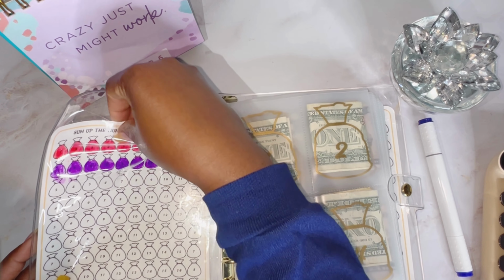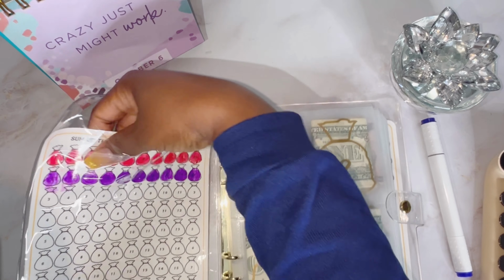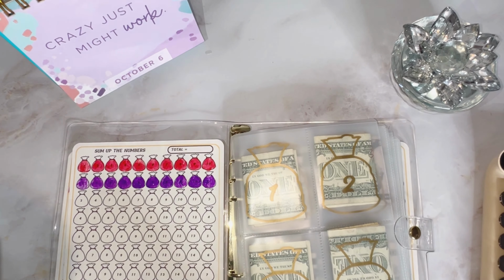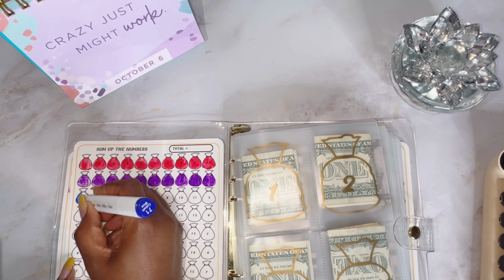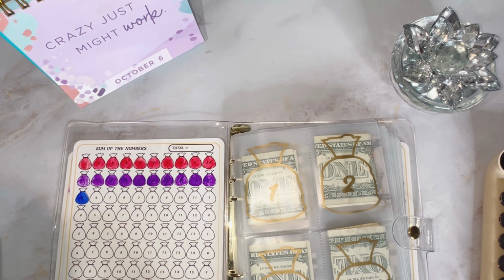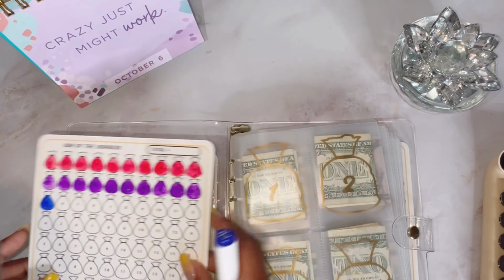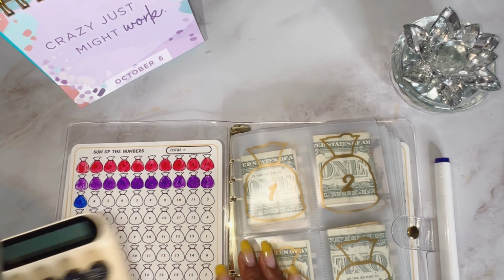So let's go ahead, take my pen out. Then we're going to shade the number. We are changing the colors. So this is the color we're going to use for the next 10 days. Okay. It is cute. I'm loving it. So now let's do the calculation. We're going to do it week by week.